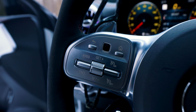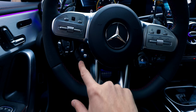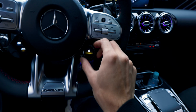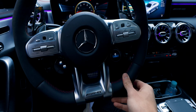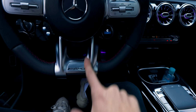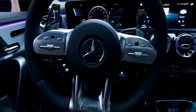You do have aluminum here, regular plastic for the airbag. You do have the new AMG specific dials on the steering wheel, which is really cool because you can change stuff on the whim, change the exhaust, you know, change modes. I think that is really cool. This is an option if you don't have the AMG Dynamics package, so make sure you check on the website to see what options are available for this car. Then you do have aluminum down here, AMG logo, leather just like on top, and overall it looks amazing. Matches the door very nicely.